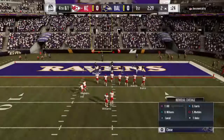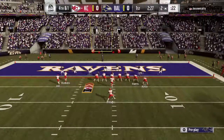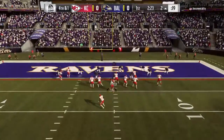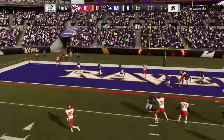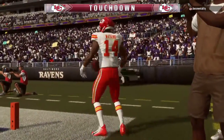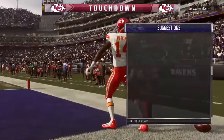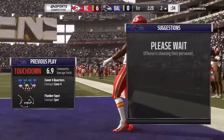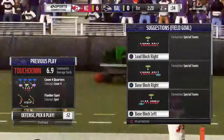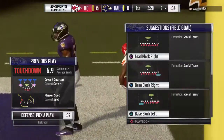Line of scrimmage, the 2. They can still get a 1st down if they just get a yard out of this on 4th and very short. They'll go for it. It's Mahomes. And this is caught by Watkins. Touchdown, Kansas City. Sammy Watkins, a 2-yard touchdown grab. And the Chiefs take it right down and score on the opening drive.